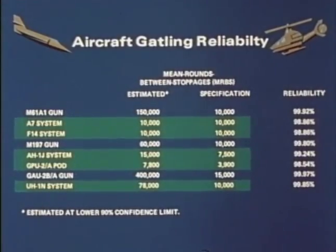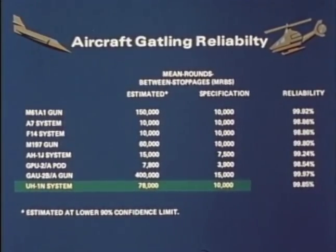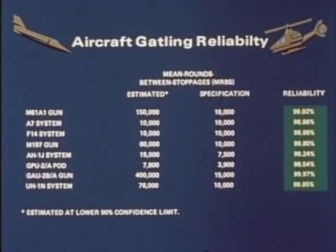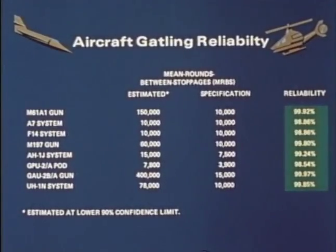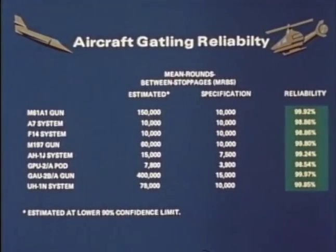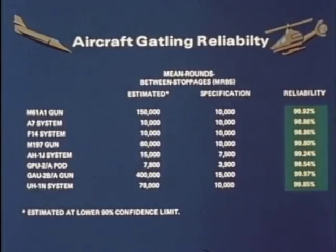Overall, system reliabilities are also high, the UH-1N minigun pintle being the most dependable with a 78,000 MRBS versus a specification of 10,000 MRBS. These numbers can also be converted to a reliability factor which represents the probability of successfully firing a burst of 115 rounds without a stoppage. Here, too, Vulcan and minigun armament systems have consistently demonstrated high dependability with reliability factors in all cases well over 98%.